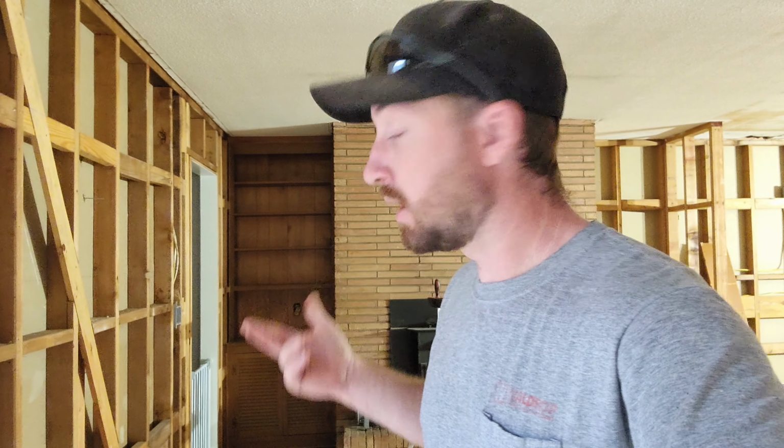But we gotta get onto this one next. And after that one, we'll get the truck pulled around here, get all this loaded up on the truck, haul it off, clean the rest of this junk up, and then we'll be ready for sheetrock in the morning.